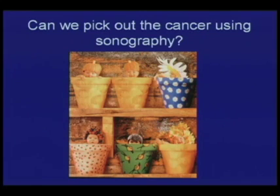Now, for us as sonographers, one of the questions is, can we pick out the cancer using sonographic features from the background of the much more common benign lesions? So perhaps a thyroid cancer may present itself with some typical features, allowing us to see that this is different and perhaps a bad actor, perhaps the horns in this particular example.